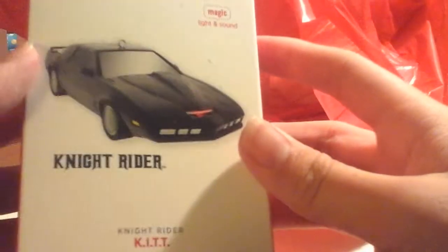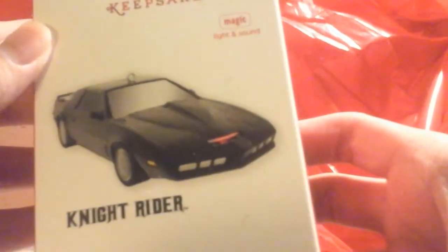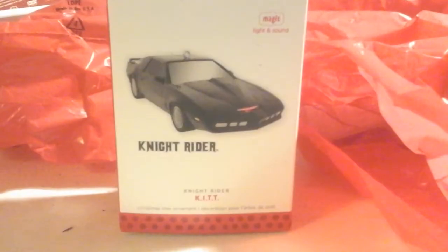Okay, so I think this is the main part, and looks like we have ourselves a Knight Rider KITT ornament. Interesting. Right. Looks like there's another review for me.